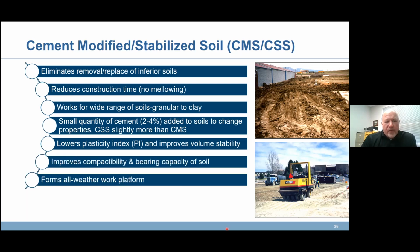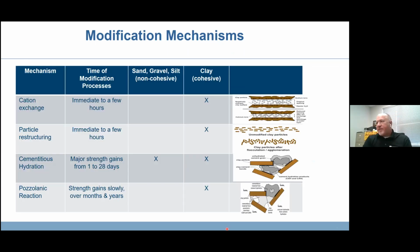It forms an all-weather work platform that doesn't change over time. Years later, you can go back and you still have those performance improvements. You can go back and test those. If you really want to study the science behind cement stabilized soils, I encourage you to go to the guide.